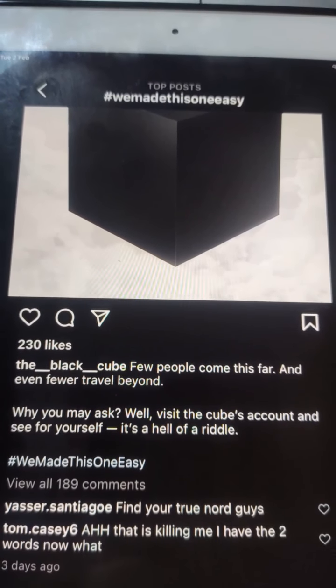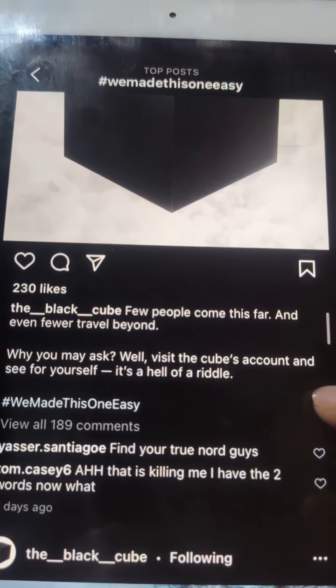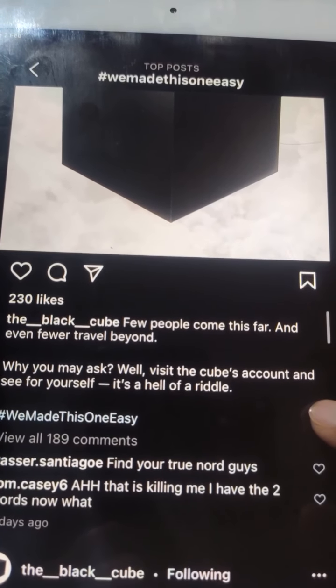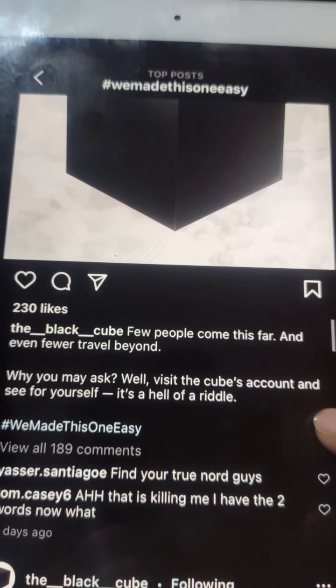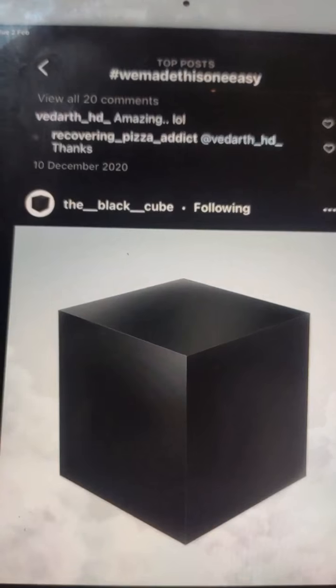So once you see this, you can check out what it says. "Few people come this far and even fewer travel beyond. Okay, when, why you may ask, well, visit a cube's account and see for yourself. It's hell of a riddle." So now there's some riddle hidden on this account. So let's go to this account.